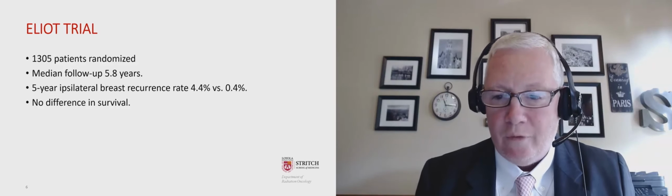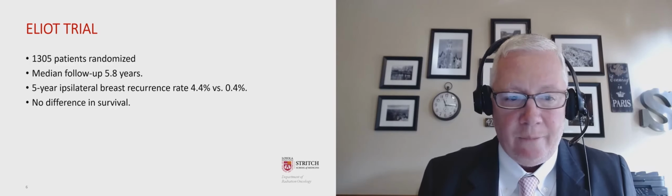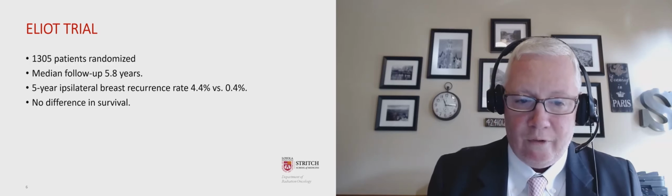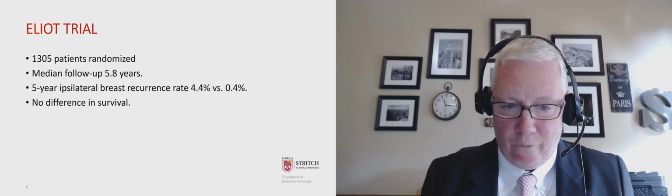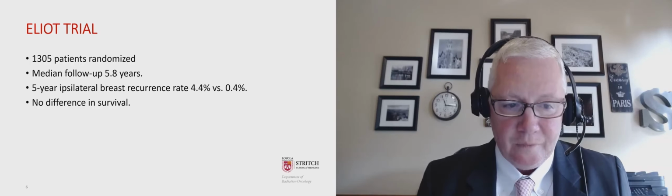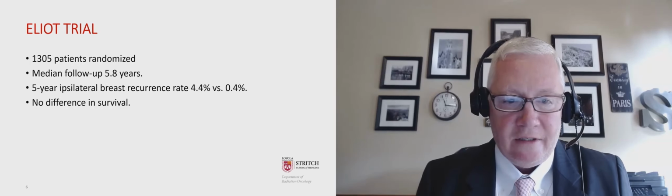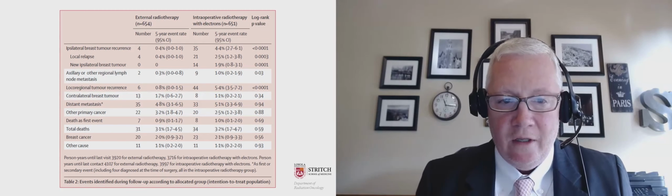The median follow-up was almost 6 years at the time this was published. And the 5-year ipsilateral recurrence rate, which means recurrence in the breast that had the surgery, was 4.4% in the patients that got the intraoperative radiation and 0.4% in the patients that had the regular outside radiation. And there was no difference in survival. And this is a busy slide. Again, I won't bore you with the details, but overall, everyone did reasonably well.